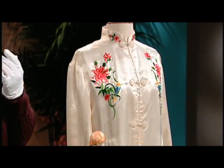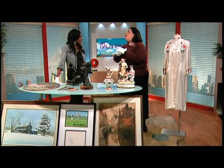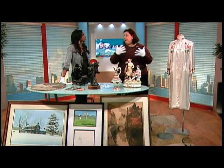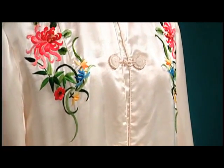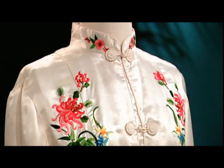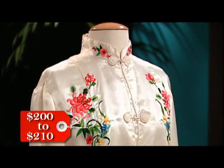It is. So you have to keep it out of acid boxes, like cardboard boxes, and away from your drawers. Wooden drawers are bad for it too. Maybe in a white pillowcase would be a good place. And then you want to wrap it in acid-free tissue paper. Value on this, which dates to about the 1940s, is going to be worth anywhere between $200 and $210. Yay, Christine! That's wonderful.